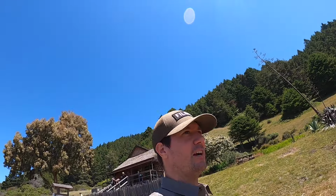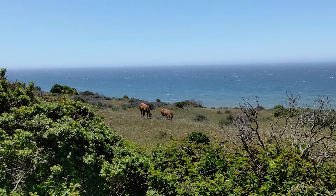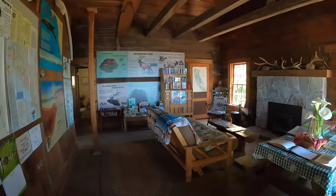So we made it to Needle Rock Visitor Center. Another beautiful day. Wind is not too bad. And unfortunately, this is closed to vehicles. I guess there's a washout, but check out these guys. Everything was built there, all the sites and the roads, everything was built by volunteers.